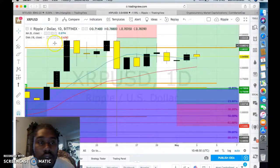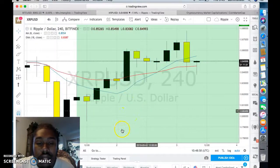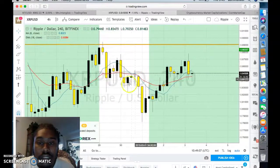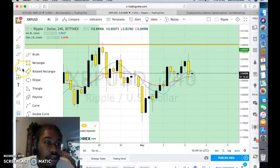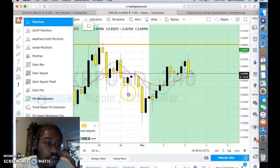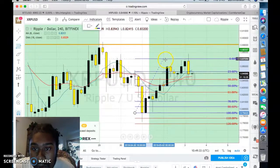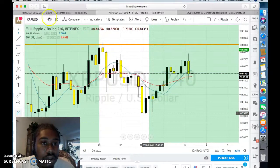So back to Ripple. We see for the day a lot of bearish momentum seems to be occurring right now. Right here on the 4-hour, we have a potential engulfing setup. What we would like to do here is take our Fibonacci from right here to... No, that's the wrong engulfing. That would be for the downtrend. What I want to do is zoom out so we can find our better projection.